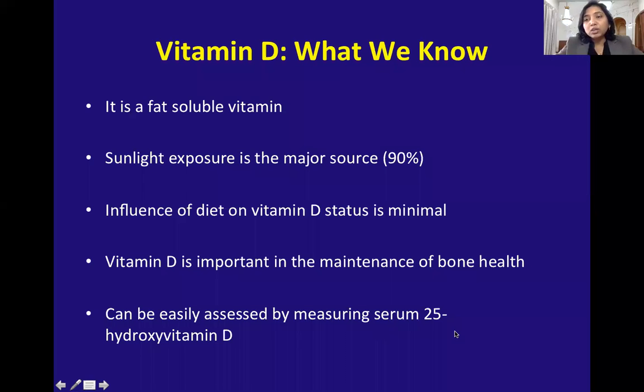Vitamin D now. So vitamin D, what all do we know about vitamin D? Many a time you might be getting patients who come to you for lethargy, fatigue, and then you order them a vitamin D, B12, hemogram. But do you really need to do it?